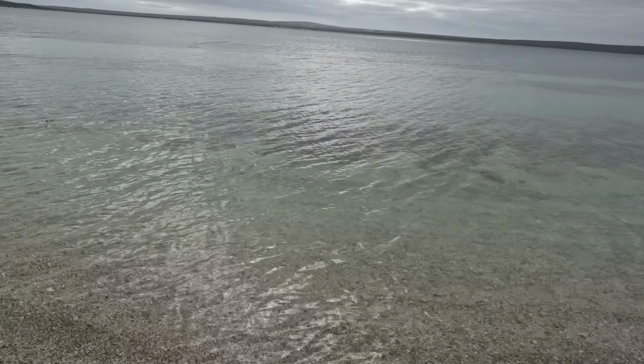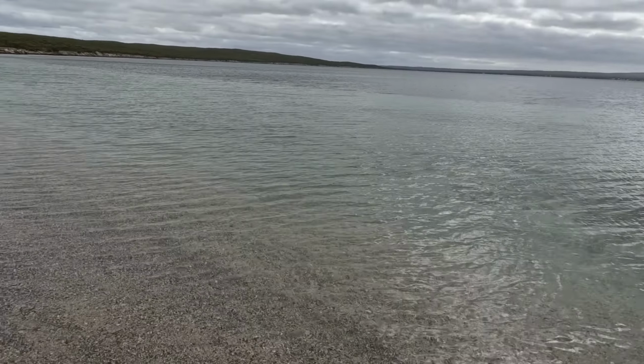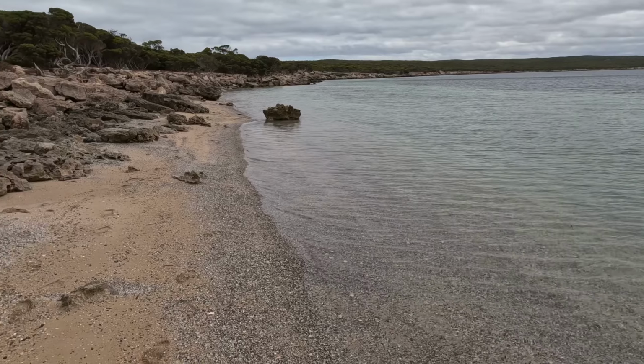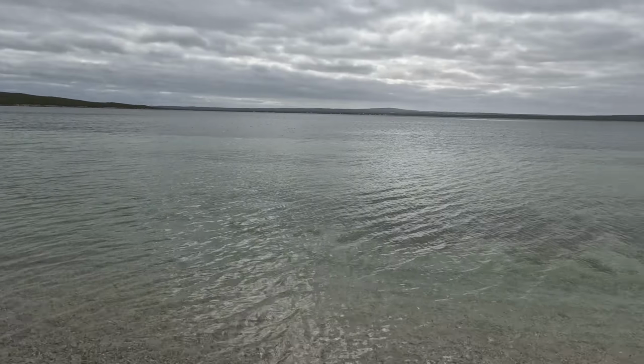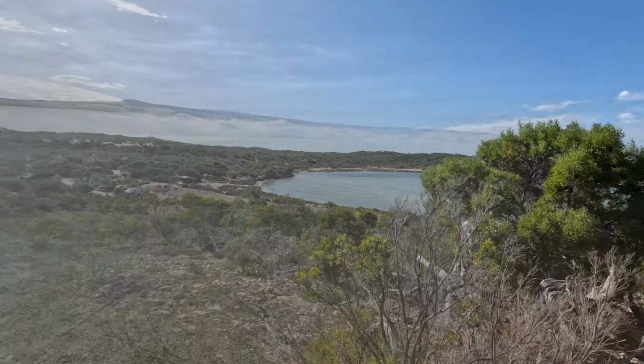And the water's crystal clear. A little bit chilly to swim today, but it's just an incredible spot. Probably one of the best we've done so far, I think. We're only here for a night, unfortunately, but glad we got to come and check it out.